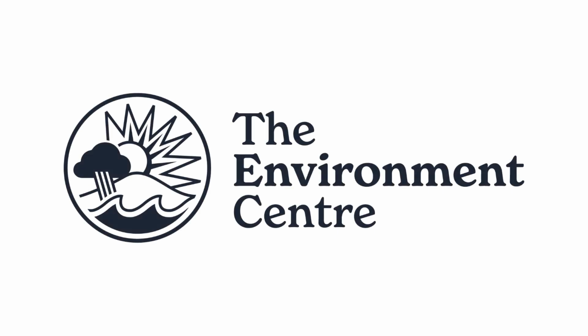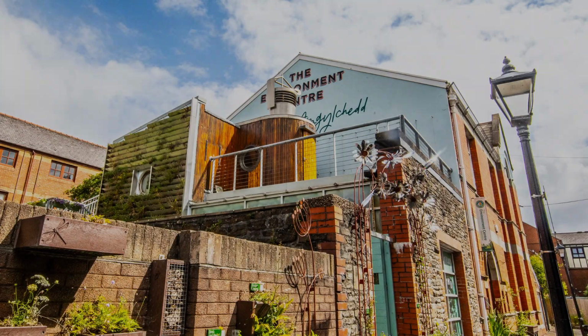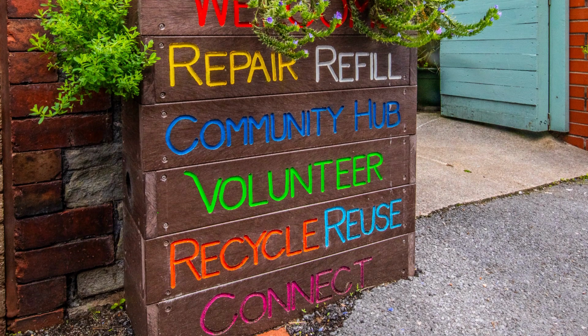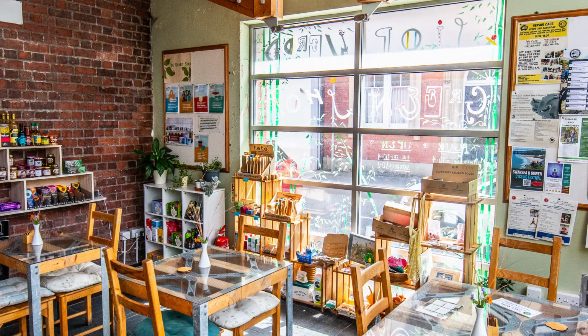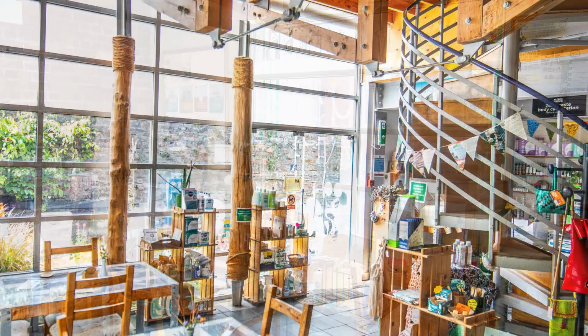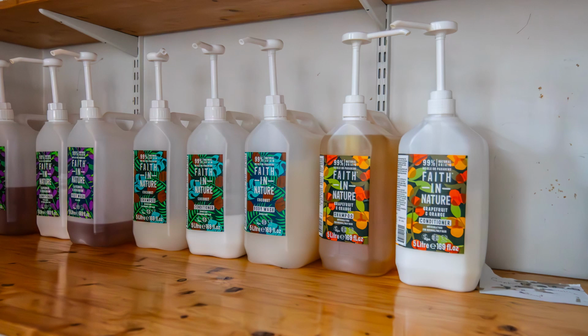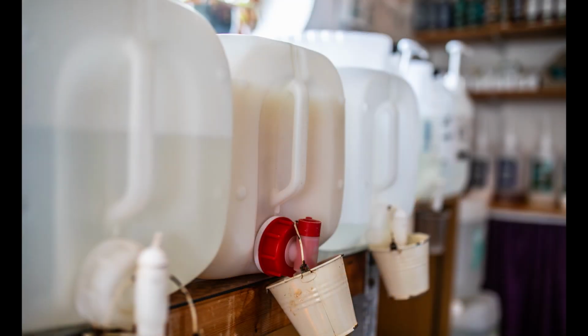Welcome to the Environment Centre, a community hub for all things environmental and sustainable, serving Swansea since 1995. The Environment Centre hosts multiple environmental projects, has a cafe and green shop, a wealth of volunteering opportunities, and has a huge variety of events happening throughout the year.